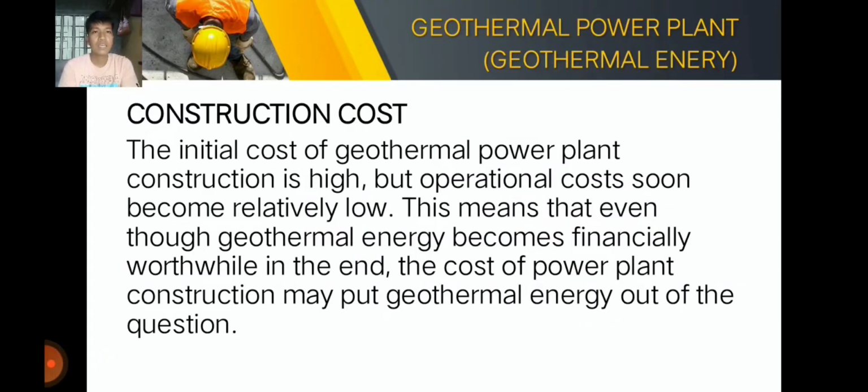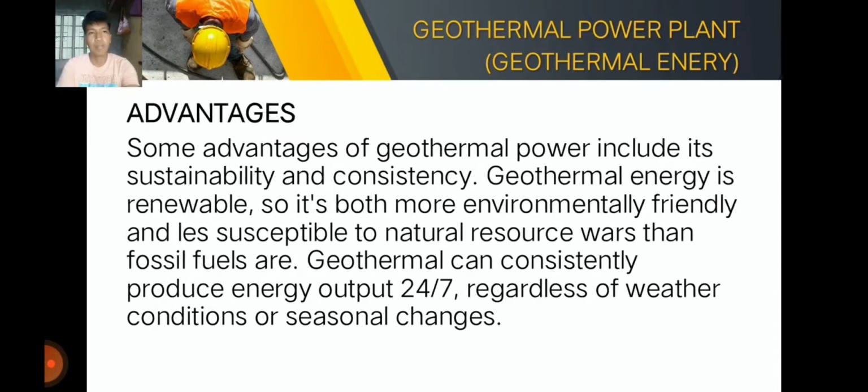Next is the construction cost. The construction cost of geothermal power plants is high, but operational costs soon become relatively low. So this means that even though geothermal energy becomes financially worthwhile in the end, the cost of power plant construction may put geothermal energy out of the question.